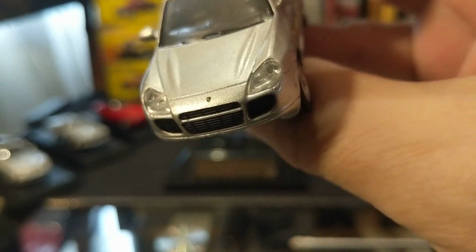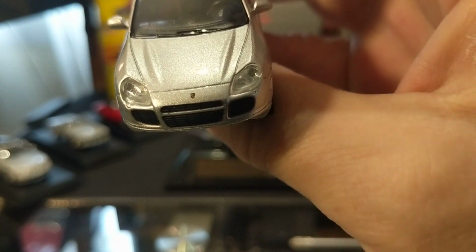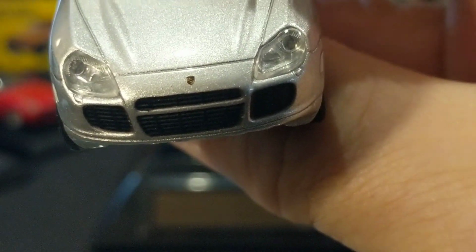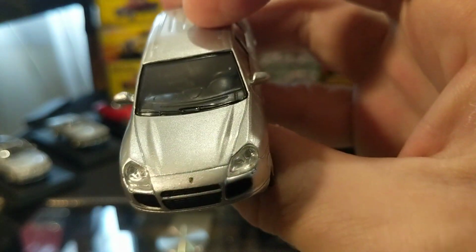Lensed headlights, very nice. Tiny little Porsche badge there. Let's see if it's at all legible. So tiny. No, I don't think even, maybe under a microscope, but never to the naked eye.